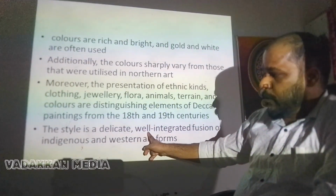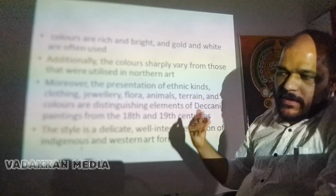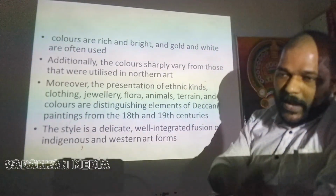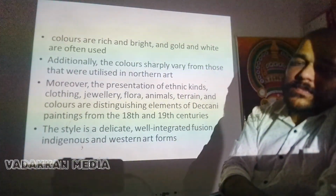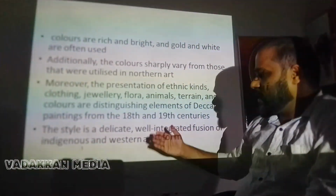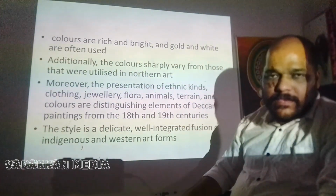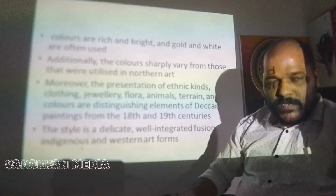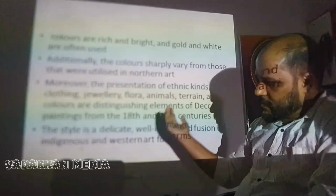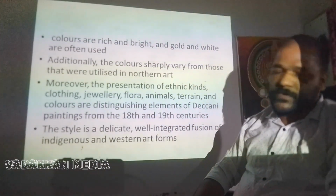One of the important points is the influence of the Mughal styles. In the Jahangir period, they instructed the painters in the European style. So that's also here. Okay, it's a very simple and easy overview of Deccan miniature painting origin and development. Here are the four sub-schools also. In the next classes we will discuss those four sub-schools.